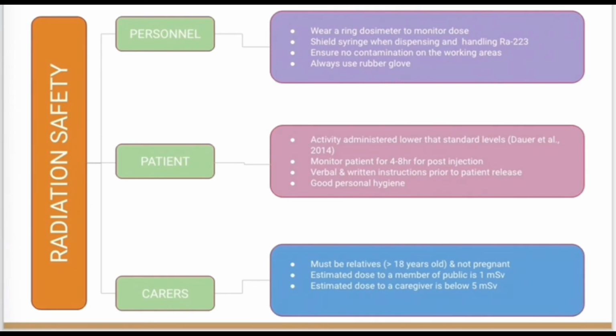Radium-223 emits alpha radiation, which is not penetrating, so only a few precautions are necessary to protect household members, and the radiation dose around individuals administered is low and not penetrating through the body. So household members and carers just need to keep their distance from the patient, not share any utensils or toilet, and always keep children or pregnant women away from the patient until the radiation level is considered safe.